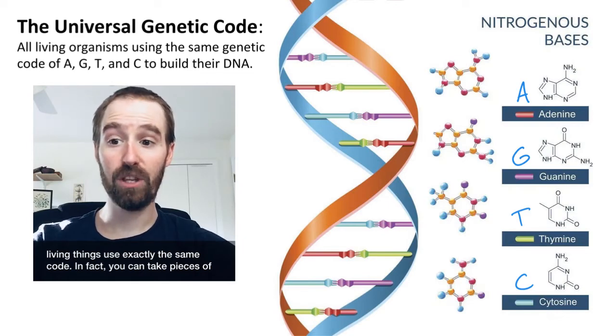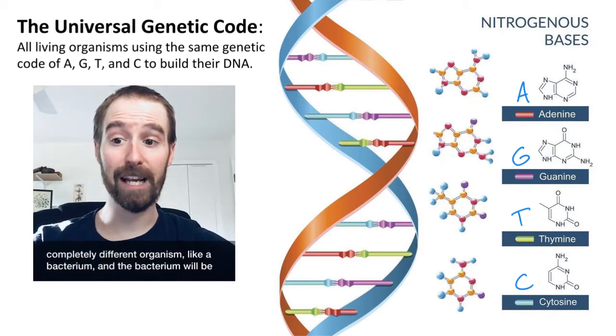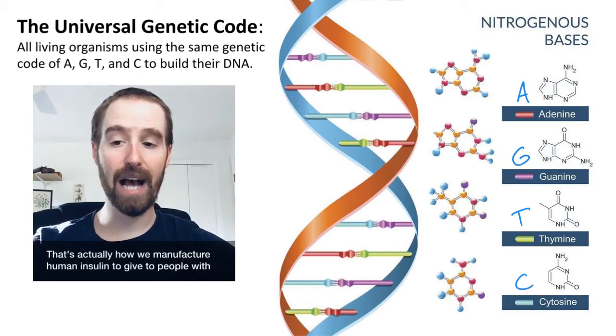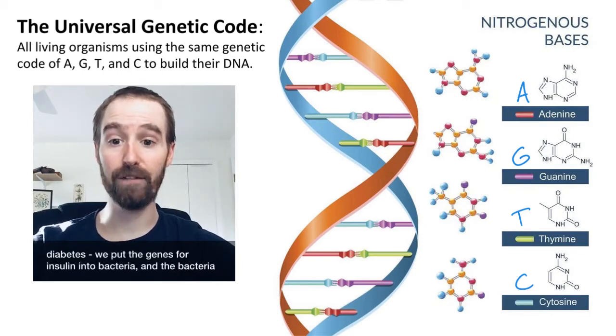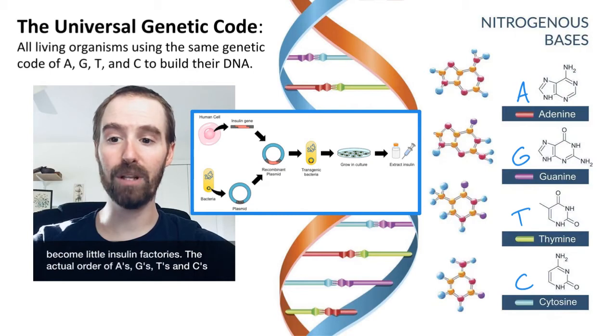In fact, you can take pieces of DNA, or genes, out of one organism, like a human, and put them in a completely different organism, like a bacterium, and the bacterium will be able to read the code and follow the instructions this code contains. That's actually how we manufacture human insulin to give to people with diabetes. We put the genes for insulin into bacteria, and the bacteria become little insulin factories.